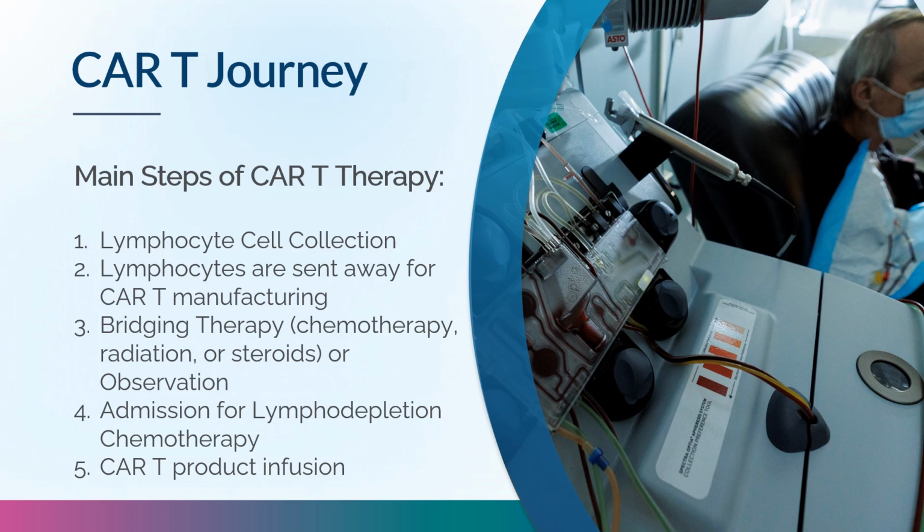You'll be admitted to the hospital for chemotherapy treatment. This treatment prepares your body and creates an optimal environment for the infused CAR T cells to work. And finally, your frozen CAR T cells are thawed and returned to you through a special IV called a central line.